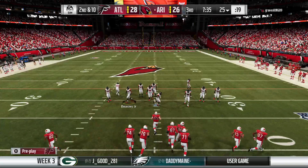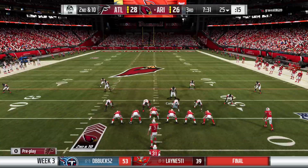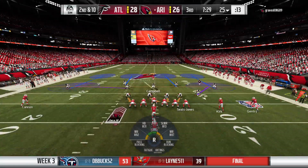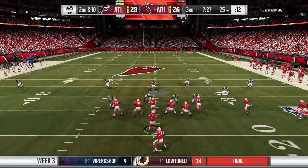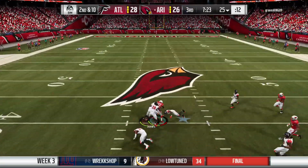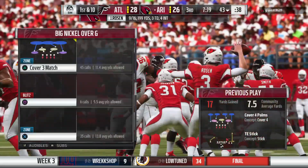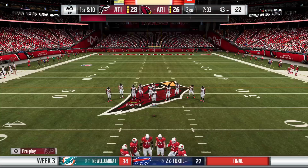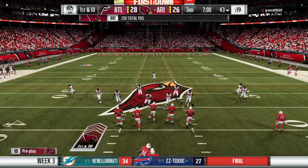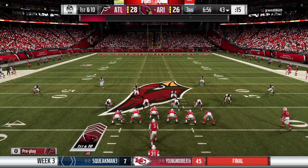Well, they had the run for no gain. Now they'll try again from the 25 on 2nd and 10. Now this time he'll look to throw. Got his man complete over the middle. It's Cannon. And they get him down, but not before he takes it across the 40-yard line. That, I believe, will put him over 100 yards receiving for the game. Yes, it will. And he's got a first down to boot.